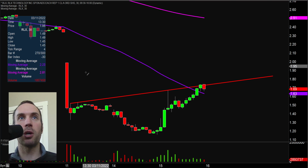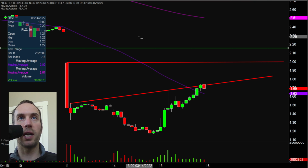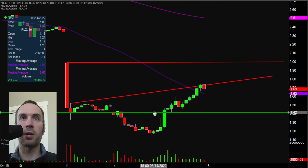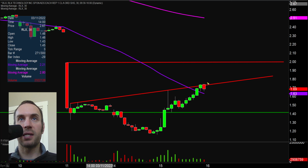If the price can push up through there, the next key overall level would be up around that $2 mark. As far as pullbacks are concerned and levels of support, keep a close eye on any sort of pullback of around $1.40. But definitely, like I said, the interesting dynamic here is, okay, can the price actually get up through that trend line? Let's see what happens.